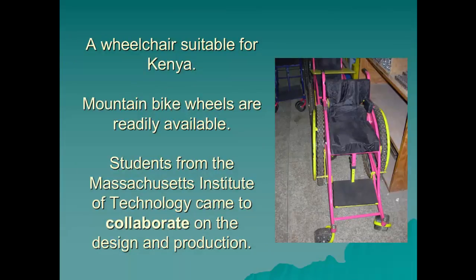They could have purchased these on the open market from some places at much less cost, but their experience has been that those chairs tend to break down in the difficult terrain of modern Kenya, where not every street is paved and it is difficult to get around. Moreover, mountain bike wheels, which are part of this design, are readily available and can be reused.